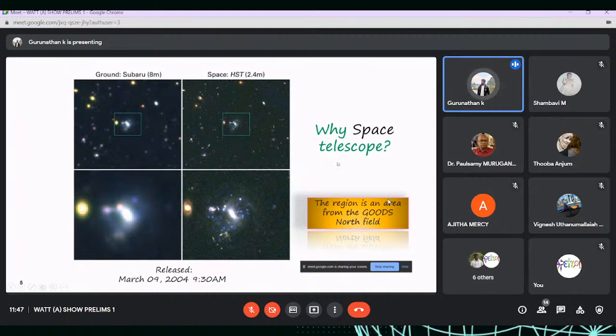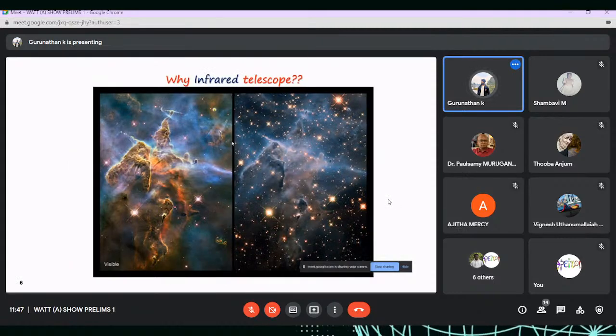So why space telescopes? Again, we can see from these two images, it is very fascinating and clear. A space telescope gives us more information from the images that we are taking, so we should go for the space telescope rather than ground. And then in space, why should we choose infrared telescopes? We can see two images taken from a visible telescope as well as an infrared one. Why should we choose infrared? We will answer that question.